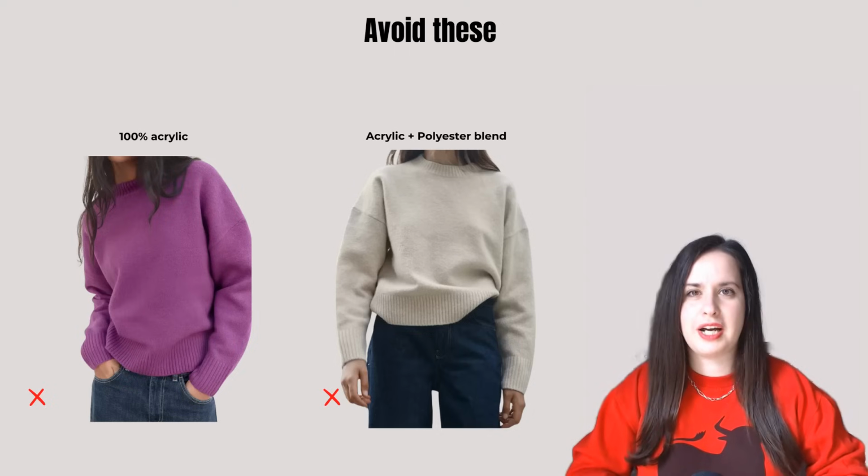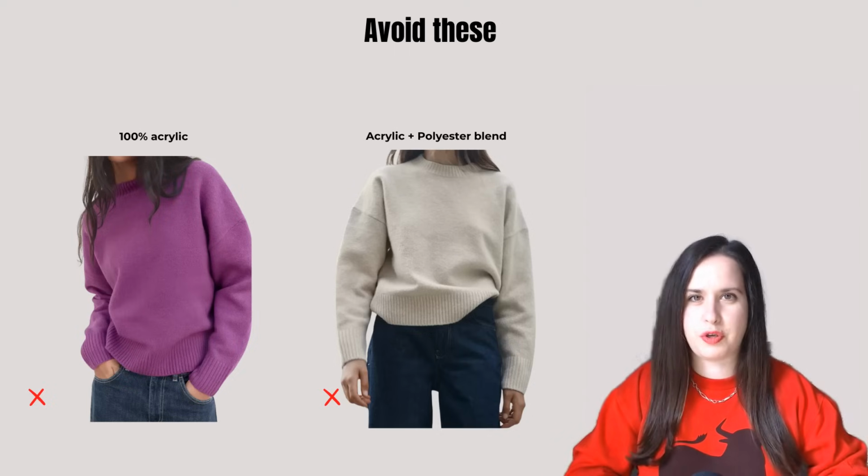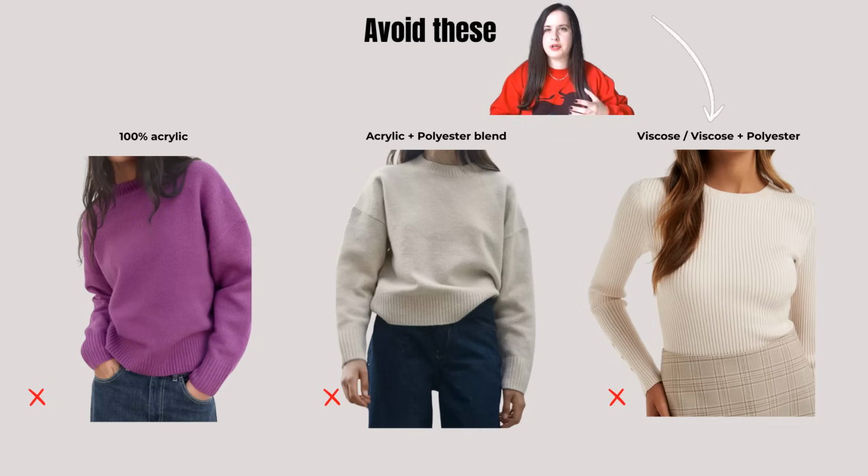Another very popular thing you're probably going to need in your capsule is knitwear. And so when it comes to that, I would say avoid anything that is acrylic, polyester, or a mix of the two. Similarly, I find that viscose or viscose polyester blend ribbed knits are so popular, but at the same time, they peel so easily. And because you end up wearing your items a lot more in a capsule wardrobe and you wash them a lot, these sorts of knits tend to look very worn out very quickly.